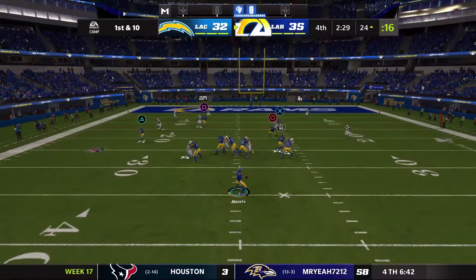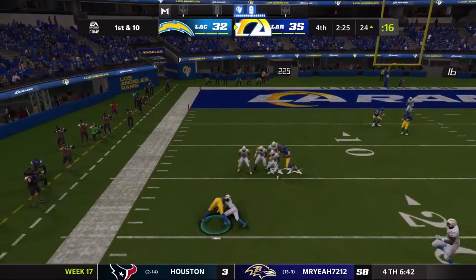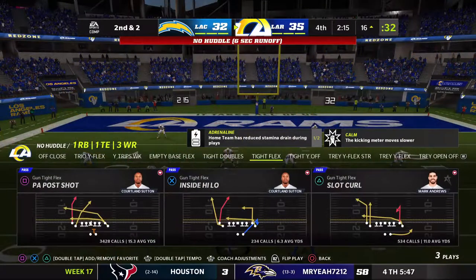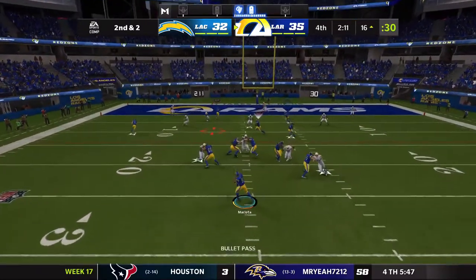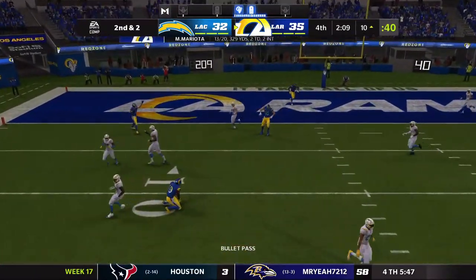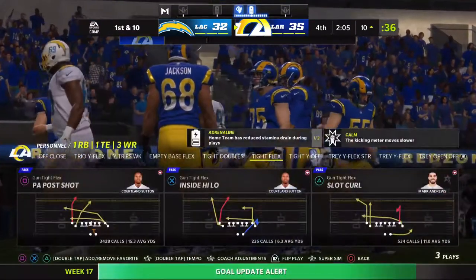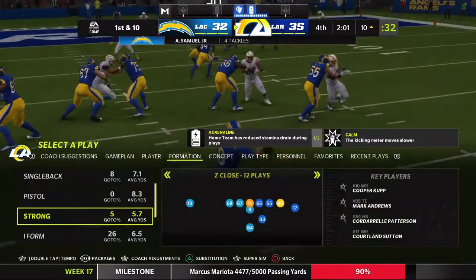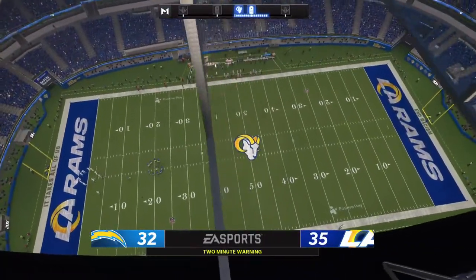A first down throw for Mariota. He completes it to Jones. And the result here, a pickup of 8. Leaves him with 2 to go on second down. If nothing else, they've already taken a couple minutes off the clock here as they come up second down. Three points separating these two sides with 2 minutes left to go in the fourth.